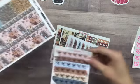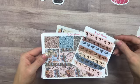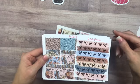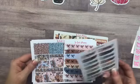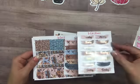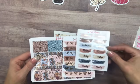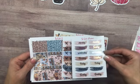And then here are some matching foil bows that can go with it that you can buy for this or a la carte. And oh, there's another die cut, sorry guys. And then here are some day covers that you can buy a la carte, because her kits usually come with everything. But these you can get for other kits.